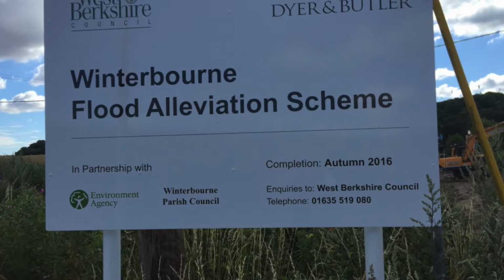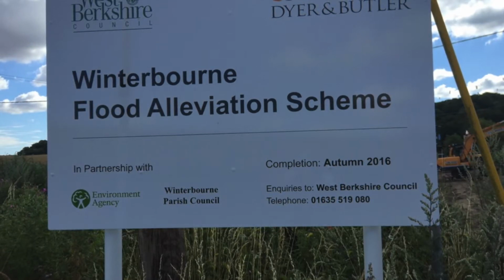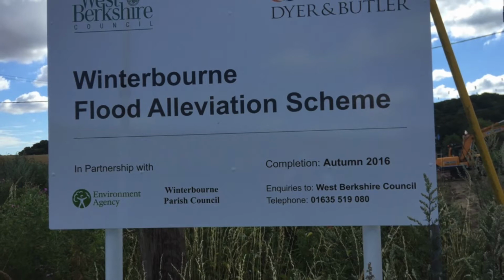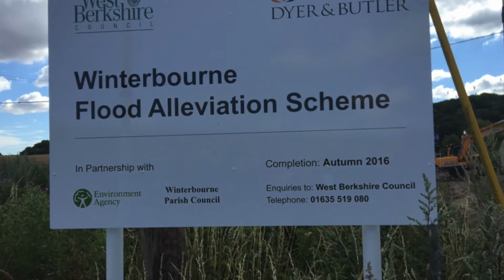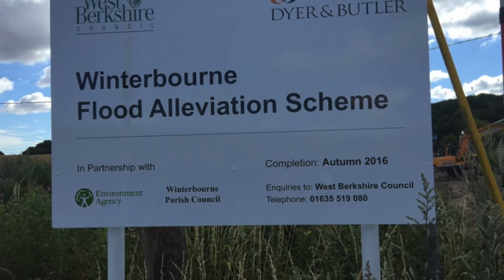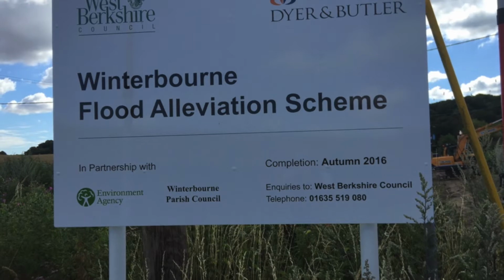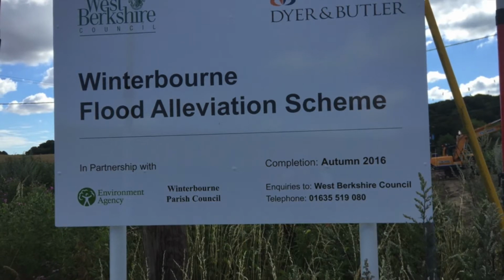We had a terrible flood event in late July 2007 when the village was flooded. It was a mini Boscastle event for us. It took a lot of effort to create a plan and then to get this right the way through to the final build some 9 years later. It was costed at over £500,000 to protect the village.